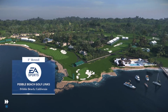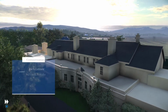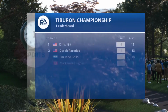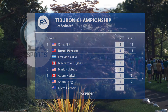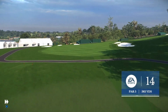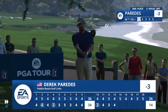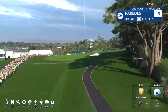EA Sports and the PGA Tour proudly present the season-long race for the FedEx Cup. Today, from the historic Pebble Beach Golf Links, live first-round coverage of the Tiburon Championship. This is going to be a compelling 4 days of golf. A lot of storylines to follow as we move through the weekend, and we take a look at the leaderboard here in round one. The leader is Chris Kirk. He's off to a 4-under start. So we'll pick up the action on the tee at the par 5 14th.